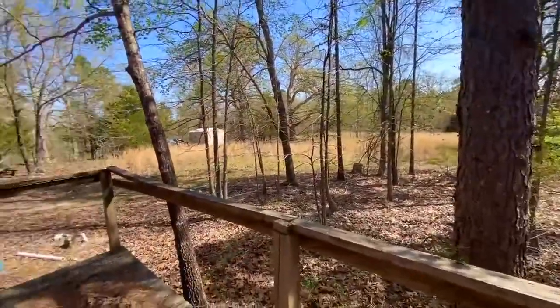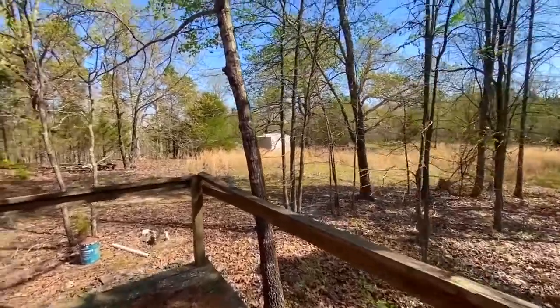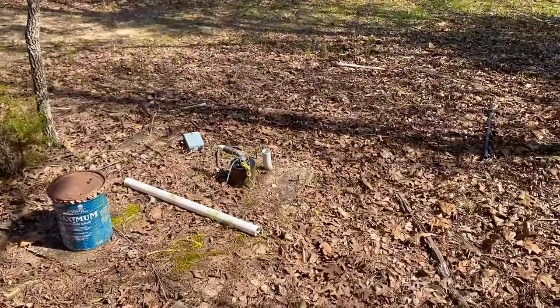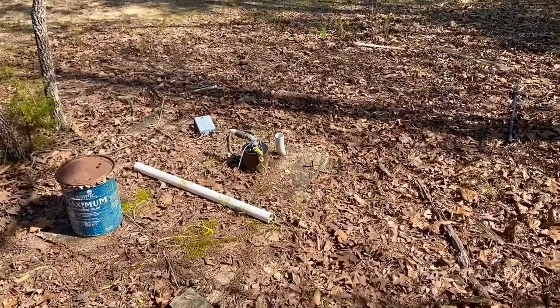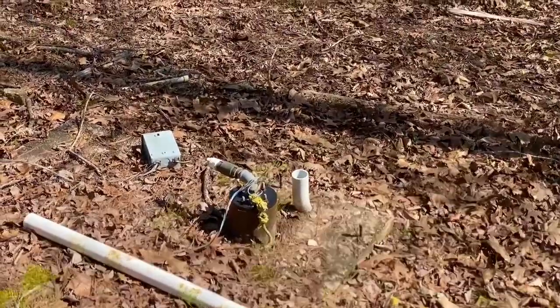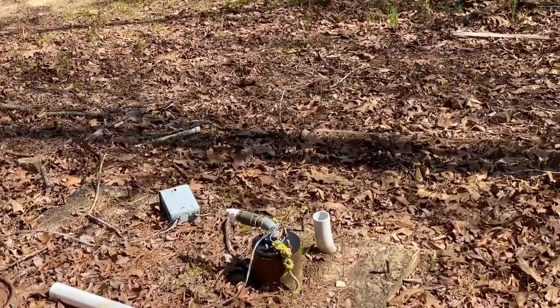And there's looking toward the back. There's a little tool shed back there. On the ground to the right of that blue bucket, that's the drilled well. So you can see, everything is in place. At some point, the well house was removed, but the drilled well is actually capped off. So it might be good to go. You'd have to mess with that and see, but it is there.